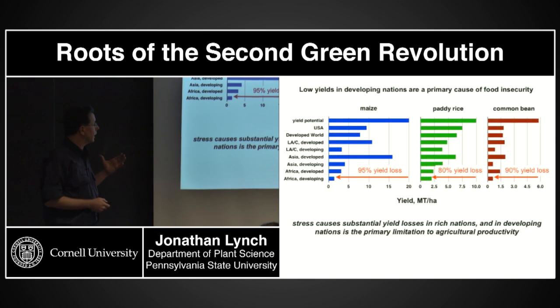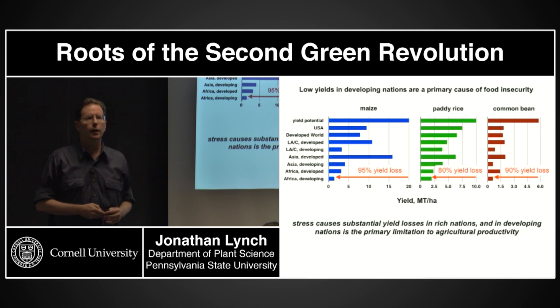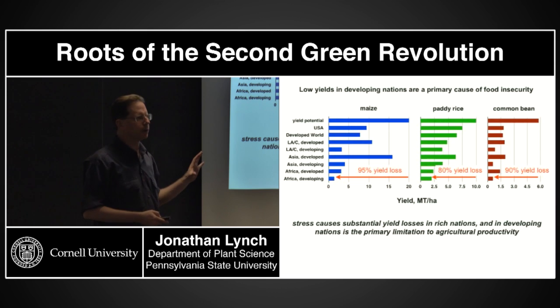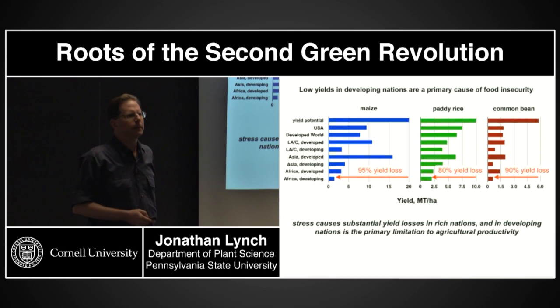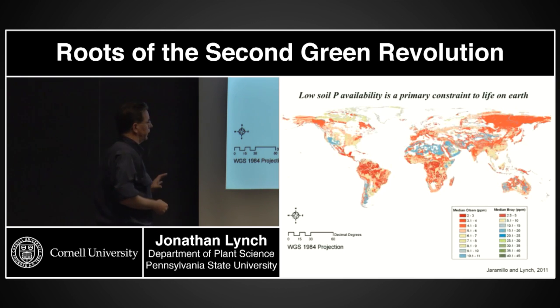So certainly, even in rich nations, if you look at the USA, where obviously this year as an example, we have stress problems, but in these developing countries, stress is causing very low crop yields, which is a primary pervasive cause of food insecurity. Now there's lots of particular proximate causes to food insecurity. Wars or disease or whatever, corruption. But you look over the planet, you look on a large scale, the fact is these people are just not getting the yields they should be getting from their crops. It's a big problem.